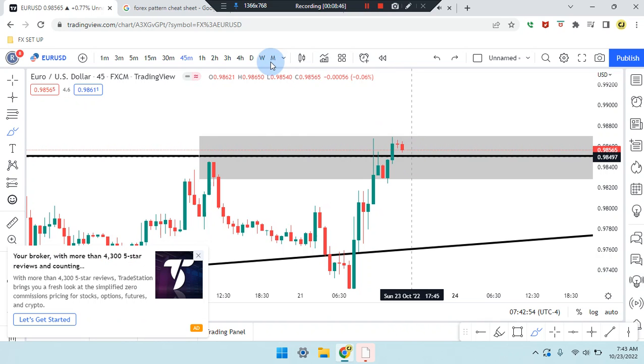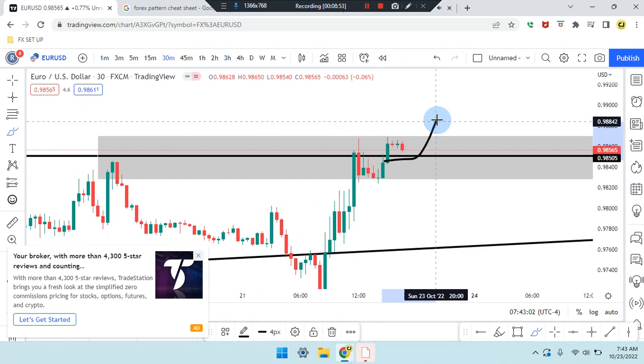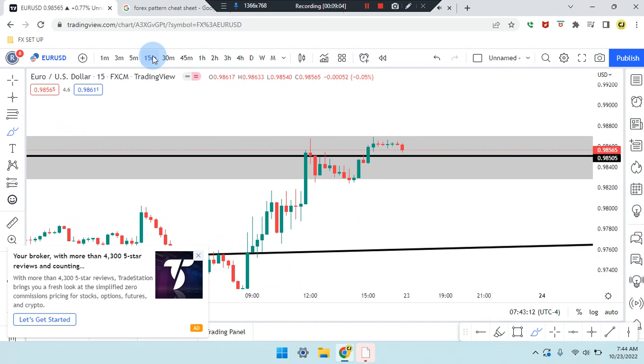Once it tags the midpoint, we're going to see that market try to break through that midpoint to create that M structure. If not, as I said before, it can be respected and then work its way up. So we've got to see what the market's going to do. But the following next candle is going to break through, or respect and turn around for the opposite candle, on that 30-minute time frame.